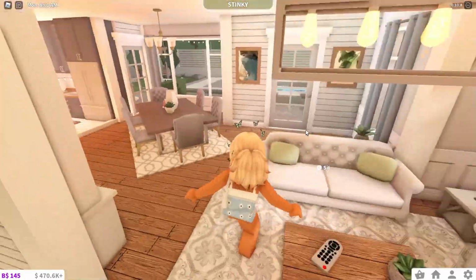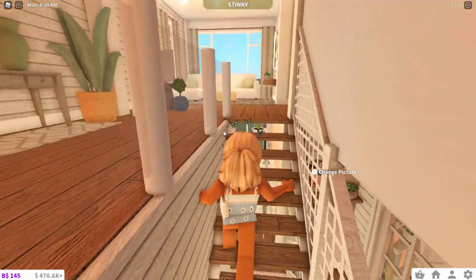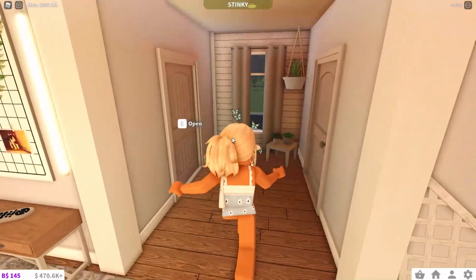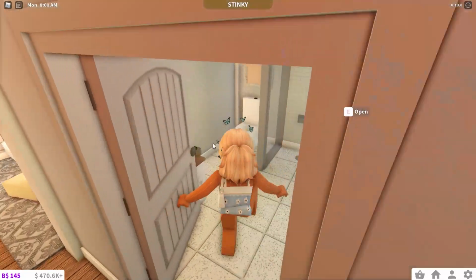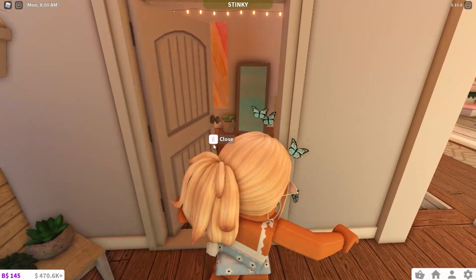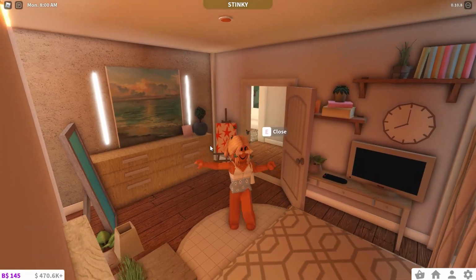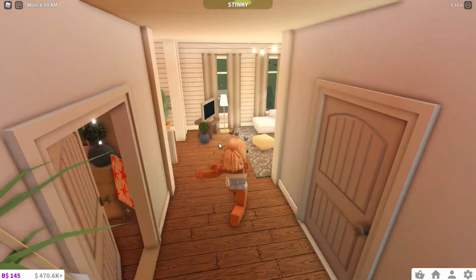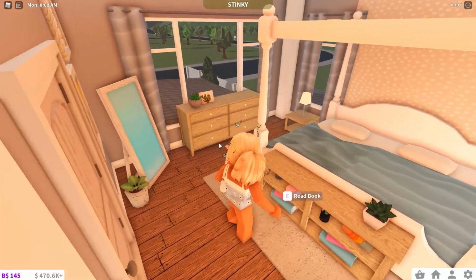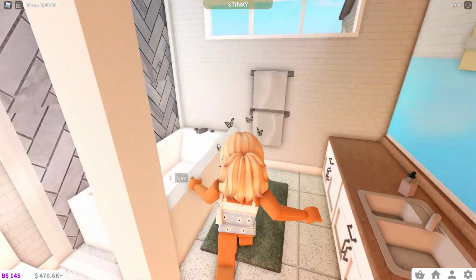So going all the way upstairs, there's probably just a couple bedrooms, but we'll go ahead and take a look. So we have a little landing, and then in here we have a bathroom. And then in here we have a bedroom. And then if we go over here, we have one more little bedroom, which also has its own bathroom.